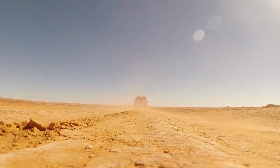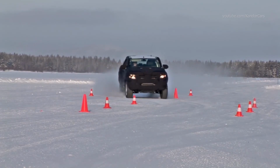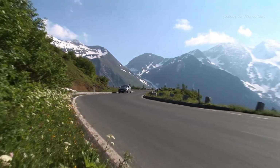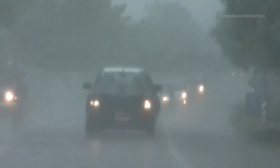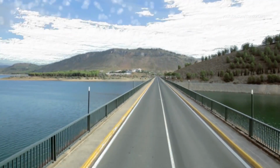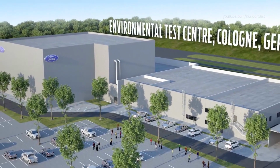Heat tests as in Death Valley. Winter tests as in Scandinavia. High altitude tests such as at the Großglockner or in the Andes. Tropical climate like in the African rainforest. In addition, storm, rain, snow, and all this in Cologne in one building.